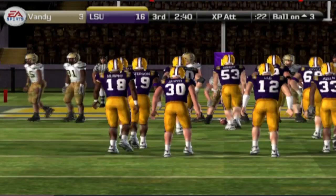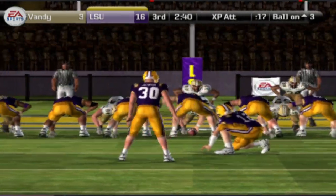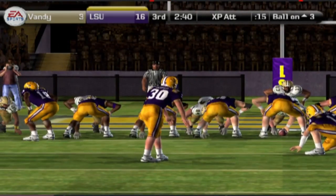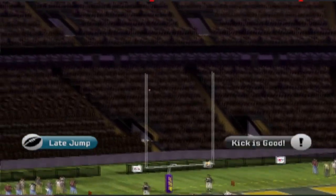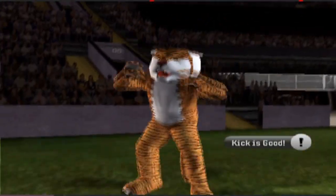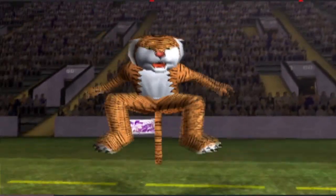For the point after. And he converts the extra point. So under 3 minutes to go in the third quarter. And the score, LSU 17, Vanderbilt 3.